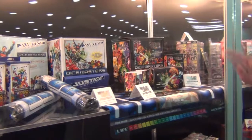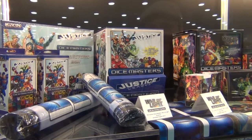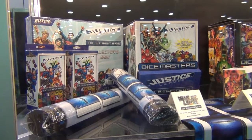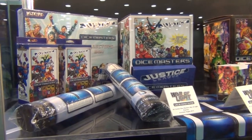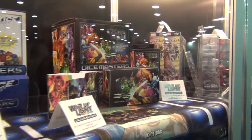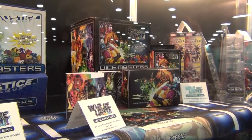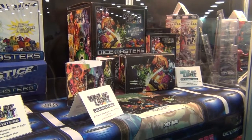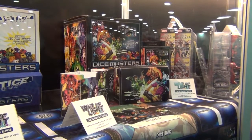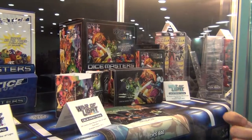Starting off with Dice Masters, we have our sets for DC Dice Masters. Just recently, the set that came out for DC is the Justice League set here that you can see on the left. And then the upcoming set this coming August is called War of Light. These both have the full complement of products: the starter set, the booster, the foil packs, the collector box, the team box, and the playmat. So you can look for the War of Light DC Dice Masters starting in August.